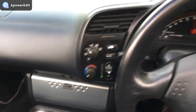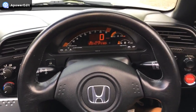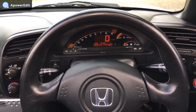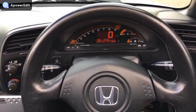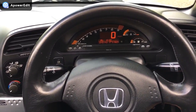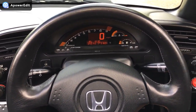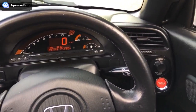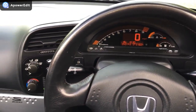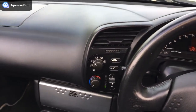Come back here, this is the view you get as a driver. One of the greatest dashboards in the world, because as I said, it is just so minimalist. Dashboard is very reminiscent of a kind of race car. Huge rev counter dominating it, with the speedo digitally placed in there as well. But it's all the information you need when you're driving at speed. It looks absolutely stunning, really does.